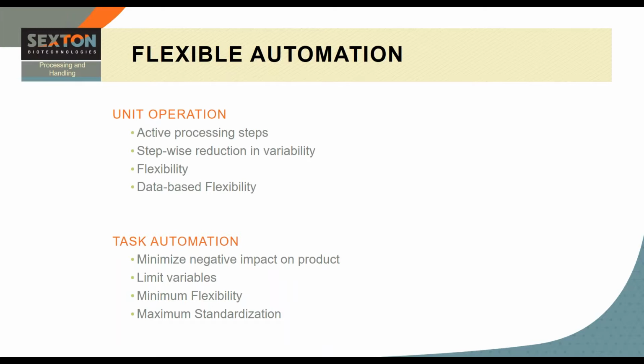But if you think about what happens in those interstitial spaces between unit operations, the goal there really is to completely standardize those tasks, minimizing flexibility and ensuring that you have that repeatable, accurate processing in terms of moving fluid between those unit operations. And this is where I think you can implement task automation and reduce that variability and those failures. Next slide, please.